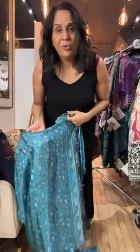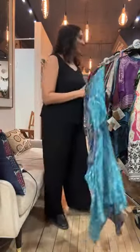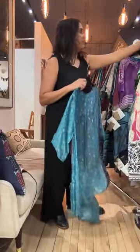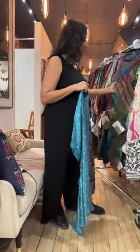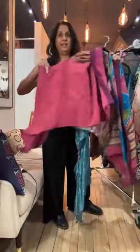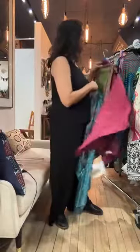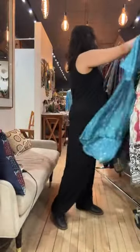I have the high-low one with the pink flower. Oh, that's so cool. Can't go wrong with a high-low top. Those ones are, oh, the one with the pink flower. I wonder if you mean this one. You must mean this one. And yeah, it's gorgeous. There's the pink flower up there. So, I've shown you this one.